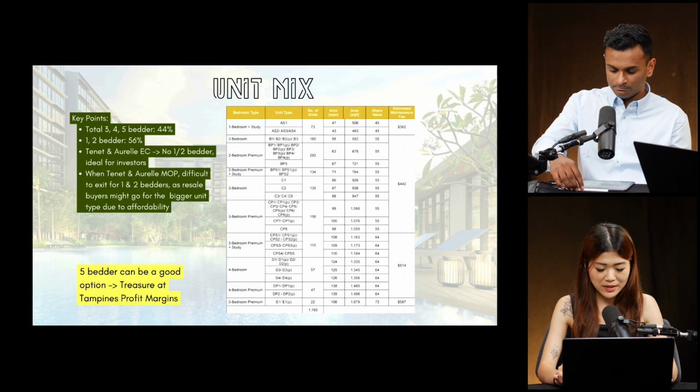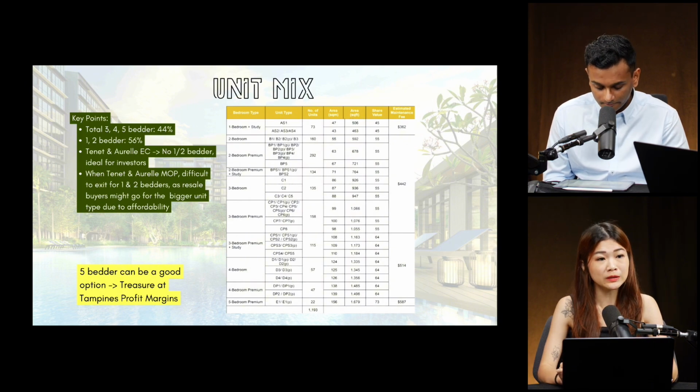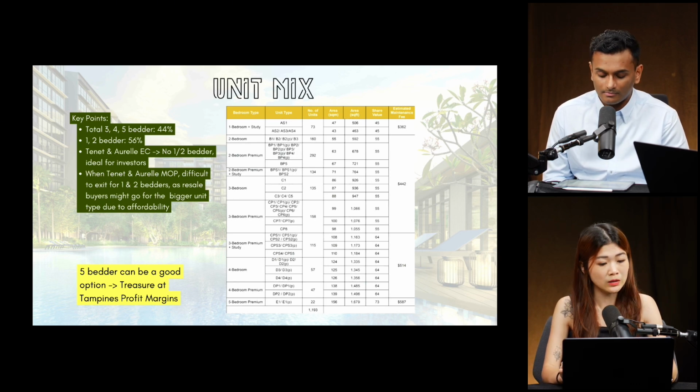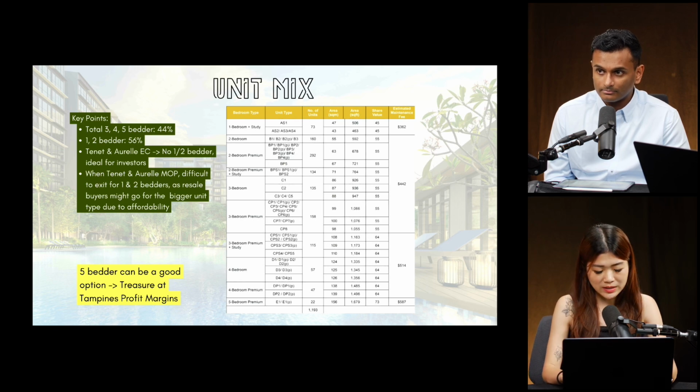So for unit mix for Parktown, we can see that a majority of it actually comes from the 1 and 2-bedders, because it takes up about 56%. The 3, 4, 5-bedders take up less than 50% of the whole development, only about 44%. For Tenet and Orel EC, because it's subsidized land, usually the government will not have 1 to 2-bedders, usually starting from 3-bedroom onwards. So that's why for Tenet and Orel, there's no 1 and 2-bedder.